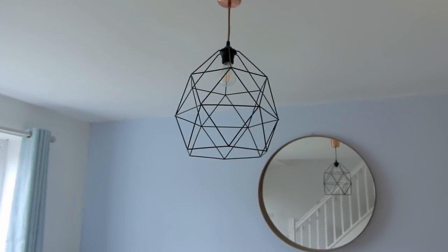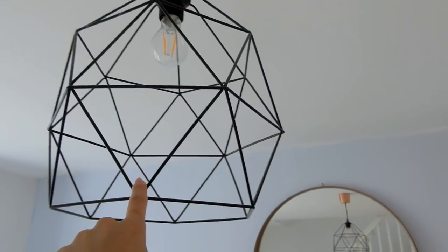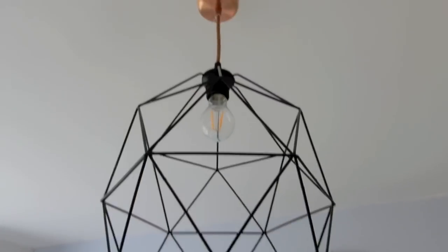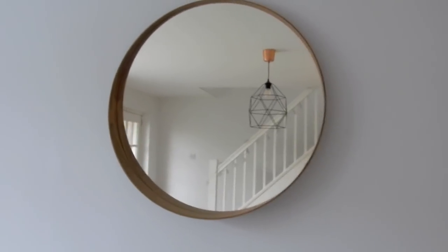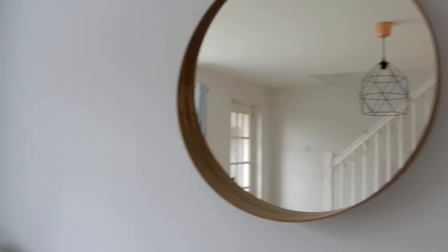The big light, that's a really northern thing to say. The light is from IKEA. It's quite geometrical and modern. Paul hates it, and I've got one of those old-fashioned bulbs in it with the copper at the top, but I quite like it. And then we've got the mirror, which is also from IKEA. I know I've seen these in loads of people's houses.